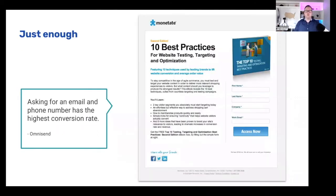But then again, when it comes to asking for information, you want to ask for just enough. I gave you the example earlier of, say, a form with like 20 bits of information that's required to click the access now, buy now button, or whatever it is. What you want to do is at least ask for an email address. And then maybe for email marketing, you can ask for an email address and first name so you can personalize the email.